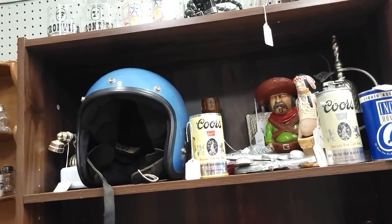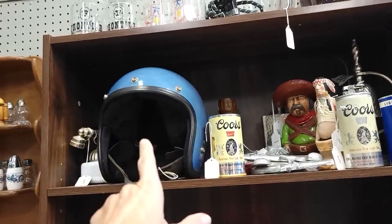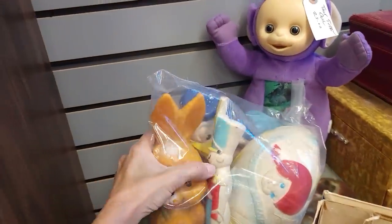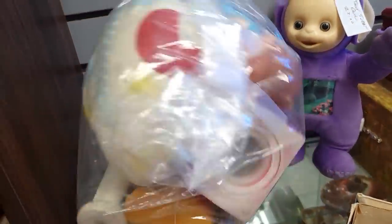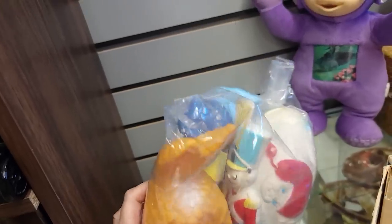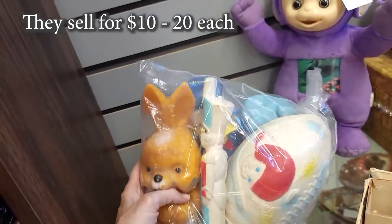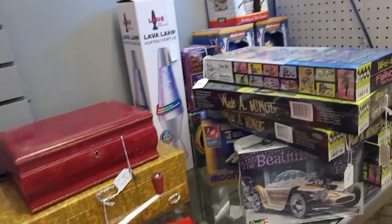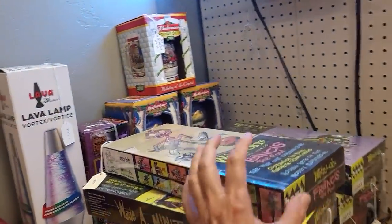Let's see, decanters and Avon bottles, and that looks like a vintage helmet. We got some, that looks like Mobley, I think, makes that little squeaker. It's a whole bag of squeakers. For $45, there's one, two, three, there's five of them in there. That's probably not a bad price, but it's not really my thing. Weird-Ohs.